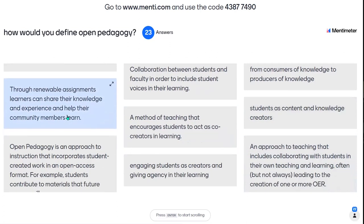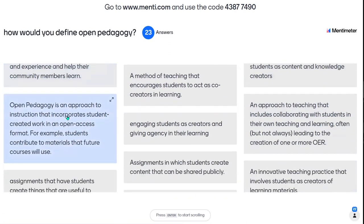Oh, I love the focus on community in that one. Open pedagogy is an approach to instruction that incorporates student-created work with an open access format. For example, students contribute to materials that future courses will use.